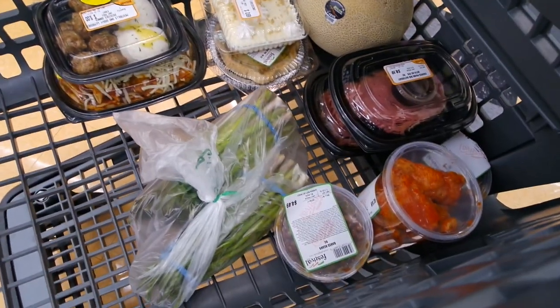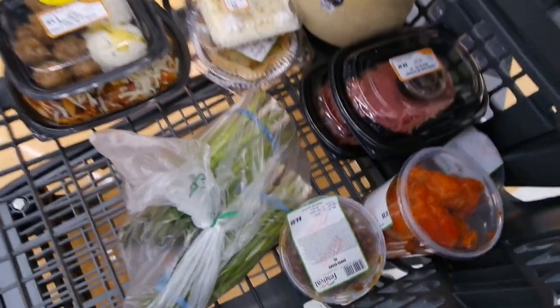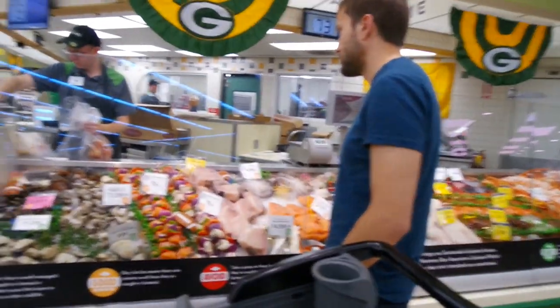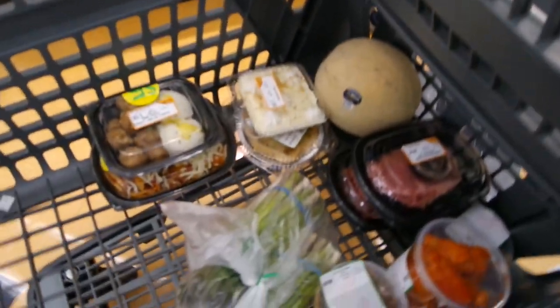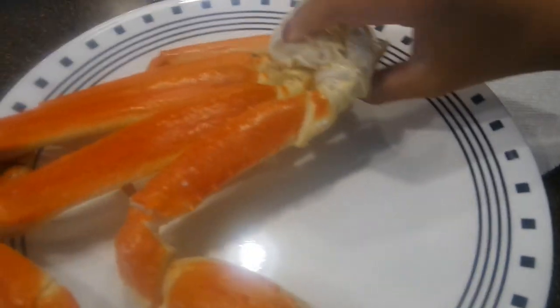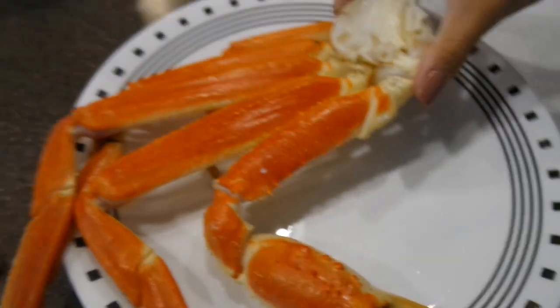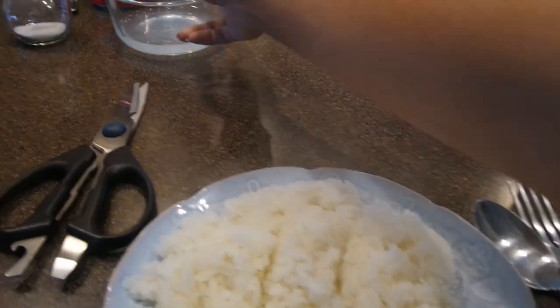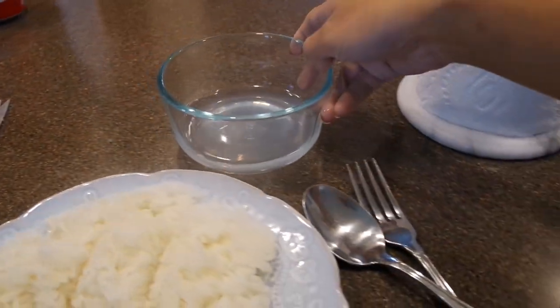Mom said he wants something for dinner tonight. This is more than dinner tonight. My lens are foggy. But look at this crab leg. You're making another one, right? Yes. Hey, time to eat. Got my rice. And also my vinegar with salt.